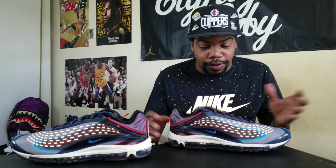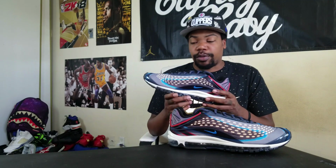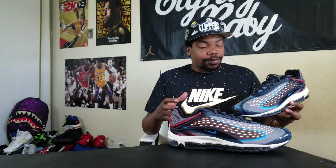These are fire, bro. The colorway is crazy. Like I said, that Thunder Blue and Photo Blue. They have so many other colorways of these, but these ones right here are pretty fire. This whole little wave thing going on over the whole upper is just pretty fire, man. At first I thought this was just too much, right? But as you see it up close, and then as you see it on feet when you're walking toward it, you're gonna see it when I do the on feet. It looks crazy, man. These shoes are pretty fire.